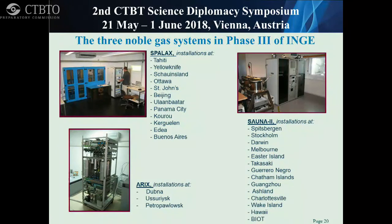This is what is present as of today in the network. We have a SPALAX system, which we also have on the roof here, and I don't know if there are some tours provided. This is a French design, whose current version uses pure gamma spectroscopy, but the next generation is already using a beta detector, which is a silicon PIN. Then we have the SAUNA detector, which is a Swedish design. It comprises two lines working in alternate mode, using a gamma detector, which is sodium iodide, and also a plastic beta detector. And below here is an ARIX system, which uses similar technology and physics to the SAUNA, but never reached a certification level. It is installed in Russia.